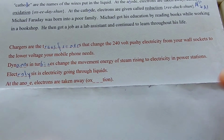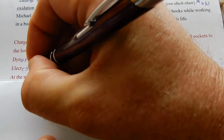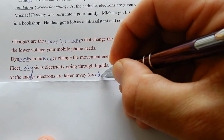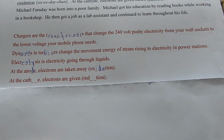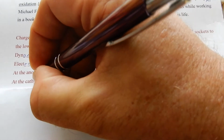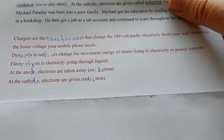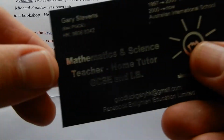Electrolysis is electricity going through liquids. At the anode, electrons are taken away. This is oxidation. Oxidation at the anode. At the cathode, electrons are given. That's called reduction. Yay! That's Michael Faraday. What a superhero.